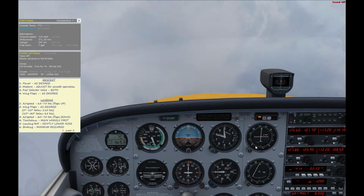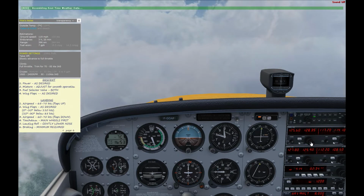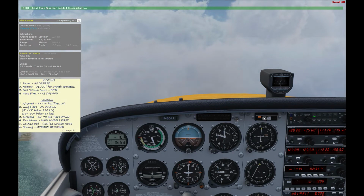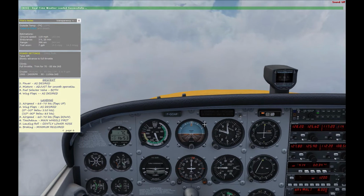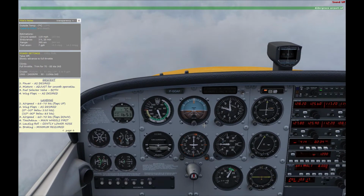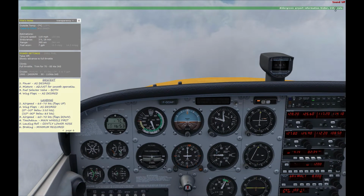So the ATIS frequency is 128.2, so I'm just going to dial that in now. 128.2. So listen into that, and then we should get that across the top of the screen there. Oh, I wonder, because I think the... there we go, now it's coming across there.